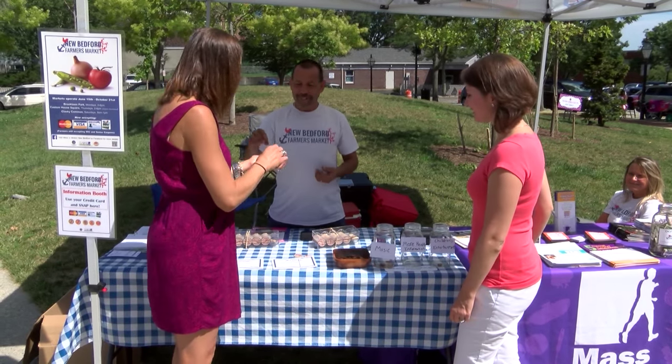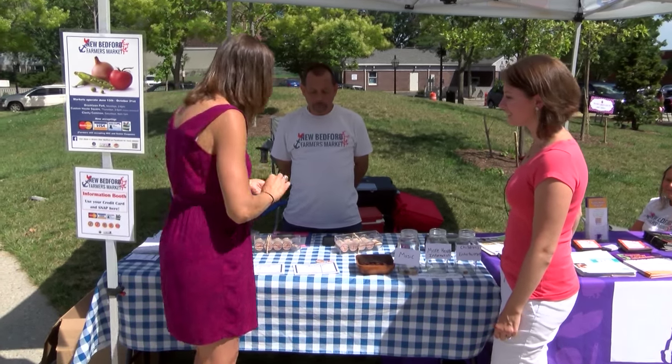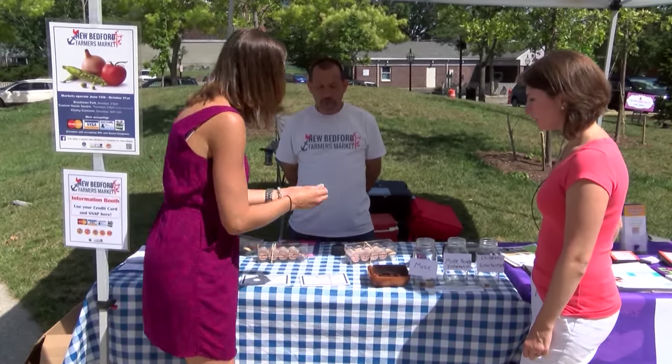So here we have it. I have these $5 tokens, which are in blue. And if you are a SNAP participant, you can get your tokens in either $2.50 or $1, and they are in red. So this is just an easy way for our farmers to keep track of whether it's SNAP or if it's debit or credit. Now, what if you need change?